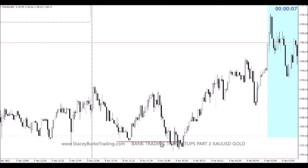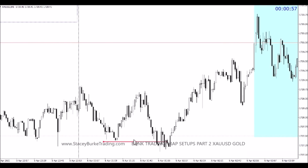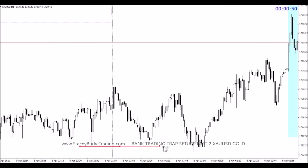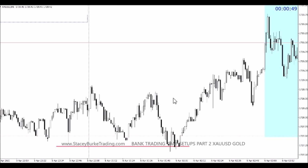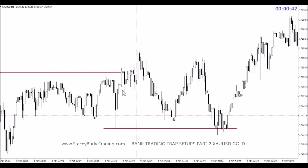So we've got our 4-hour traders. We'll redraw that. Our 4-hour lows heading into the new day. So we have 4-hour traders, our high and low. We got our new day high and low. We'll go back and redraw our 4-hour high. And we have a trigger breakout at the beginning of the day.